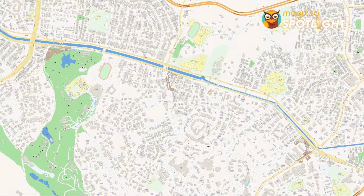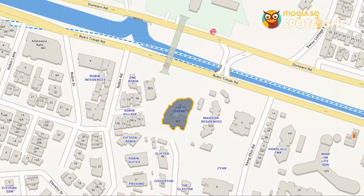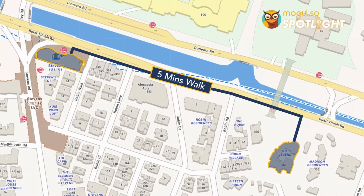Right. So more details, this condo is located right at the edge of the Orchard area where there are a lot of amenities available. With a superb location, the Legend has good connectivity to almost all parts of Singapore, be it by car, by bus, or by MRT. The bus stop is just right outside the gate, and Stevens MRT is just within 5 minutes walk. By year 2022, which is just next year, Stevens Station will be an interchange station with the Thomson East Coast Line.